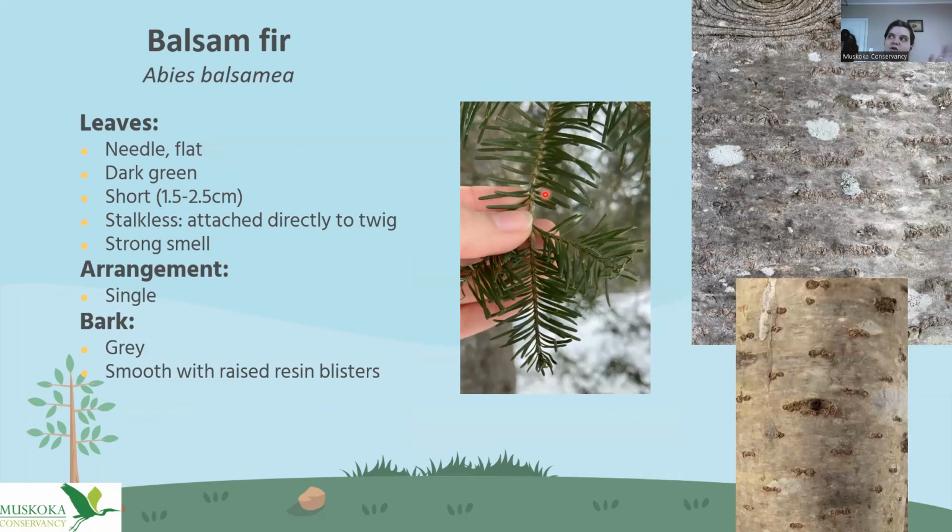Next is the most look-alike species to eastern hemlock. This is our balsam fir. So it shares a lot of similar features. It has flat needles. They're dark green as well. But as you can see, they've got a much more dull appearance to them. They don't have that sort of bright, glossy color that the hemlock has. They are considered stalkless as well, or sessile is another word for it.